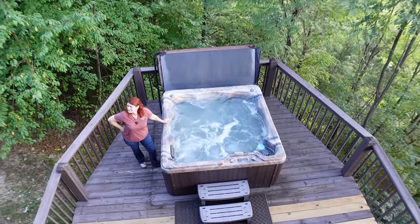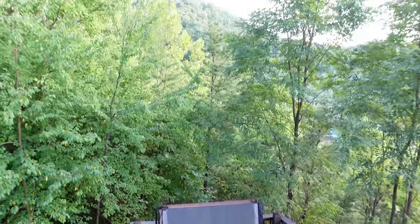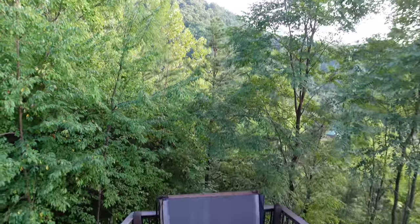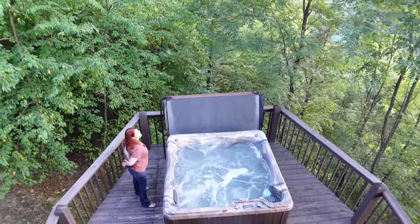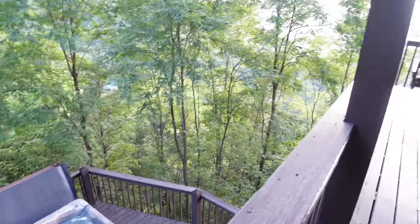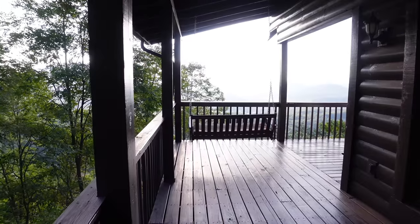Wow, hot tub in the trees. Let me show you, there's the top of the trees right there, and there's the top of the mountain, so yeah. Like I said, if you can't relax in this cabin, why, you better check yourself in.